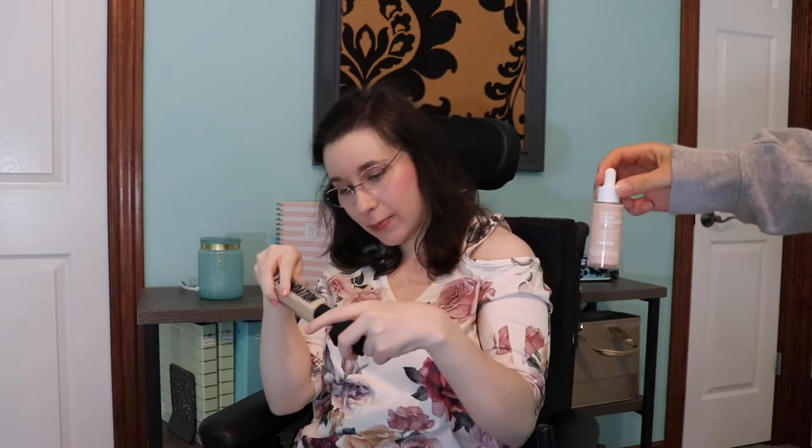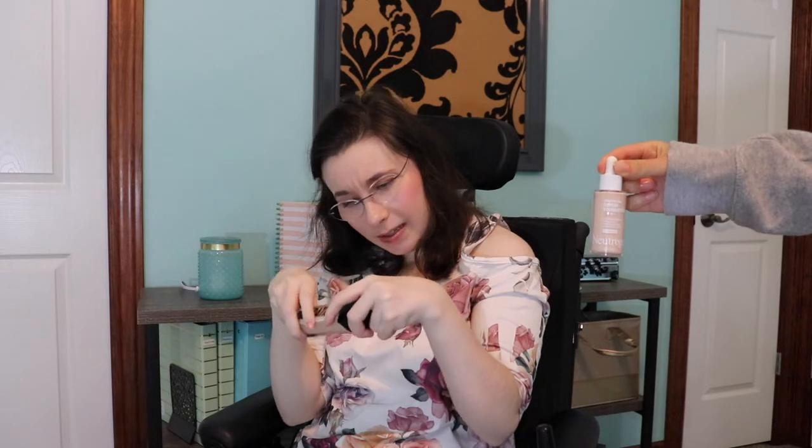So this is a pump style. Here, let me open this so you guys can see. Okay, pump style. You pump it out, and then that one is an eyedropper, which is not very special needs friendly. I'm just gonna say it. Either one is not special needs friendly.